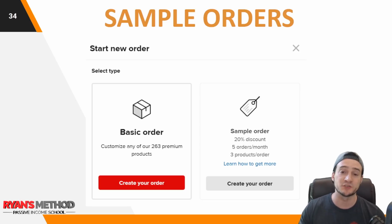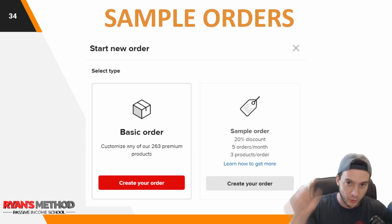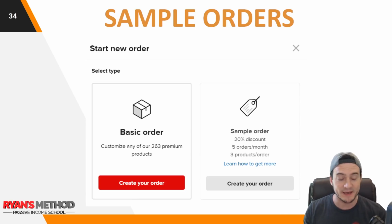All right, sample orders. I just wanted to make you guys aware you can do this. In the top right corner of pretty much every screen on Printful, on their website, you can hit new order. It's like a big red button. When you click that, I think you have to select a store, and then it says, do you want to do a basic order for your store, or do you want to do a sample order? With the sample order, you get a certain number of them per month. If you're more successful, I think they give you more.